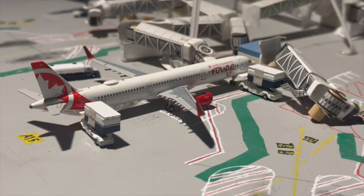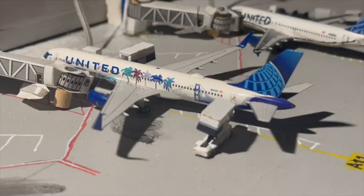Right here, going back to another international carrier, is the Air Canada Rouge Airbus A321. This plane is currently getting catering done for its flight out to Calgary, Alberta. Right here we have the United Boeing 757-200 in the California Poppy livery. This plane is getting catering done for its flight out to Edinburgh, but it arrived in earlier from Reykjavik, Iceland.